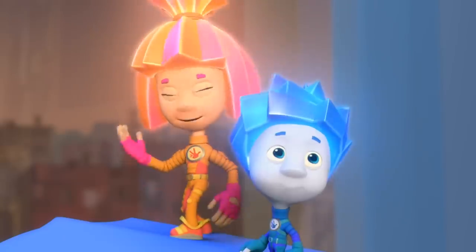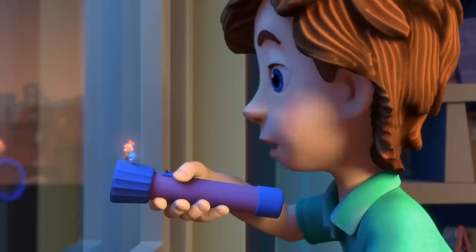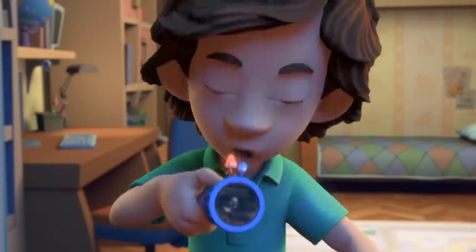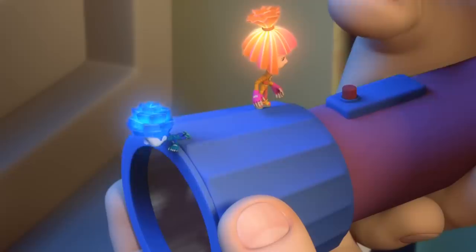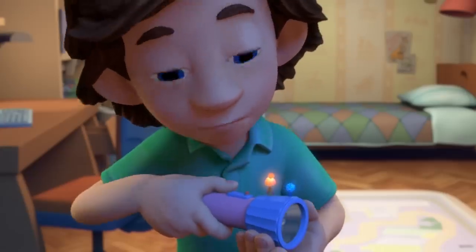And two flashes? What's that? Katya's asking if everything's all right. Now I'll tell her that everything's good. Oh, what's wrong with this? I think it's not working right. I see, Nolik, but what's wrong?